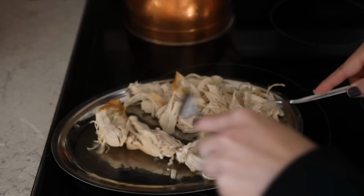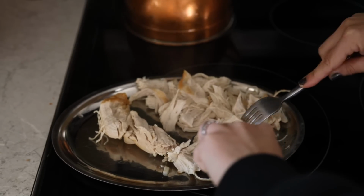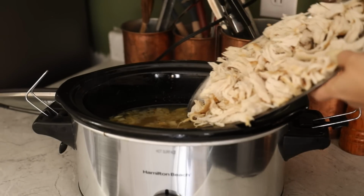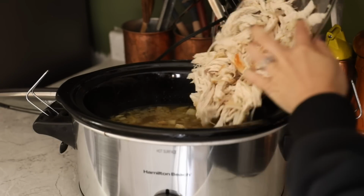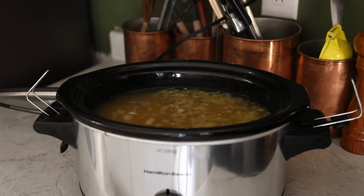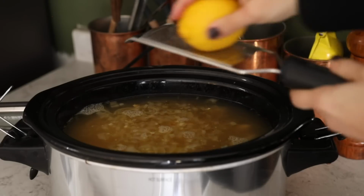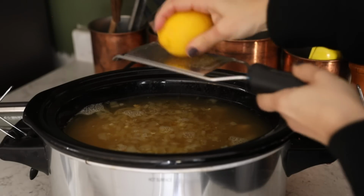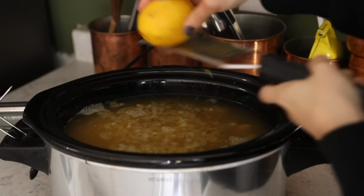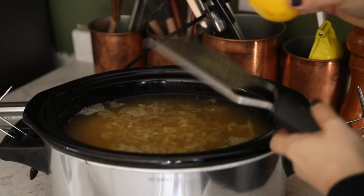So once the chicken has been simmering for a few hours, you can take it out and shred it. Take it out, shred it, put it back in, and then I'm going to add some orzo. I'm going to add some lemon zest as well, just to give that nice lemony flavor. And I'm just going to let that cook for a few hours until it's dinner time. And this is quick, easy, and perfect on those cold, chilly days.